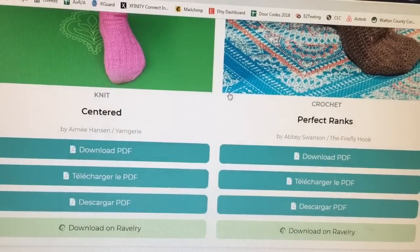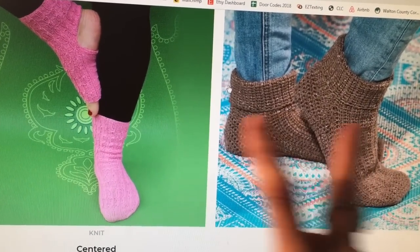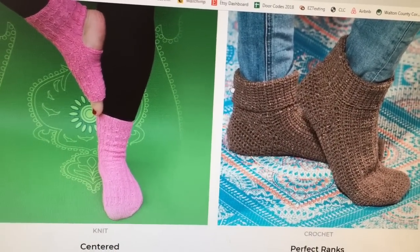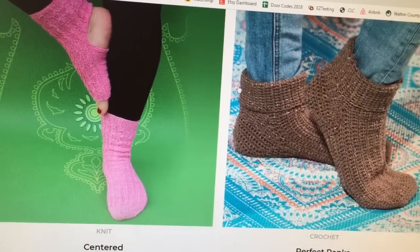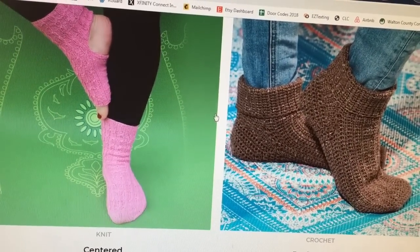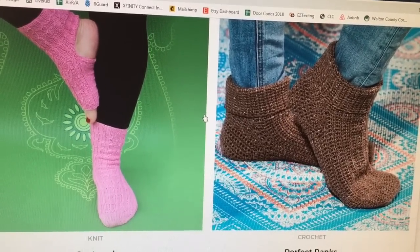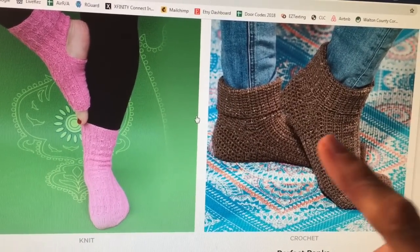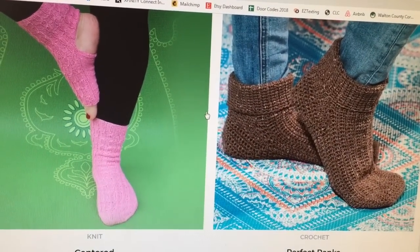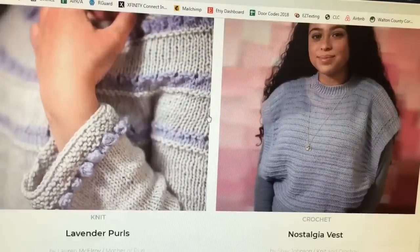And I'll tell you what, if you're in the sock membership crate, these are the two socks that they are furnishing the pattern for. You can't make these with the yarn that came in the membership crate, which is the one that I received. Those are the scarf and the shawl that I showed you first. But if you're in the sock membership crate, then these are the two patterns you can use to make the socks. And then these are bonus patterns, very beautiful.